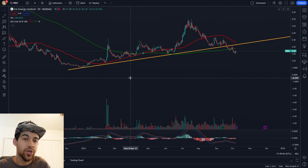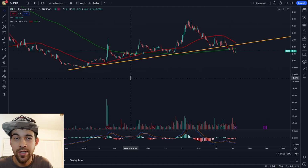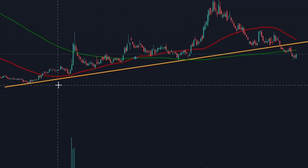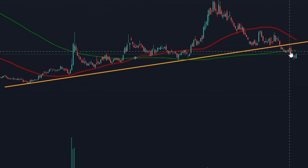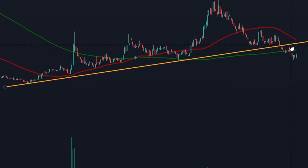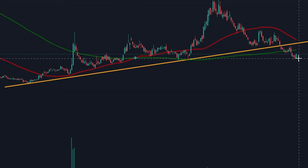Now, I did want to show you the chart on Iris Energy. We did break a trend here. You can see this yellowy orange line that's been trending up. We've been just riding right along it. We did break it. It came up and retested it, but it failed to break out. So now we're heading back down.